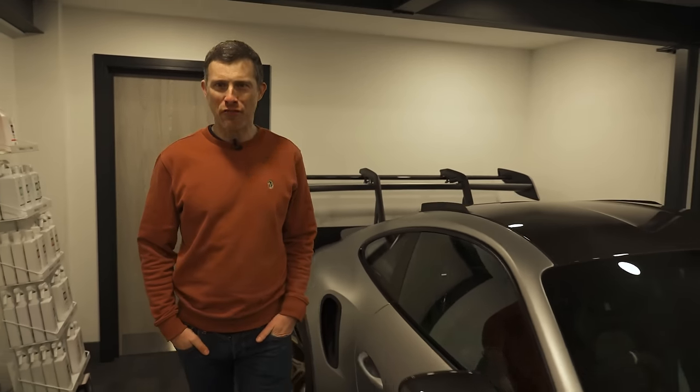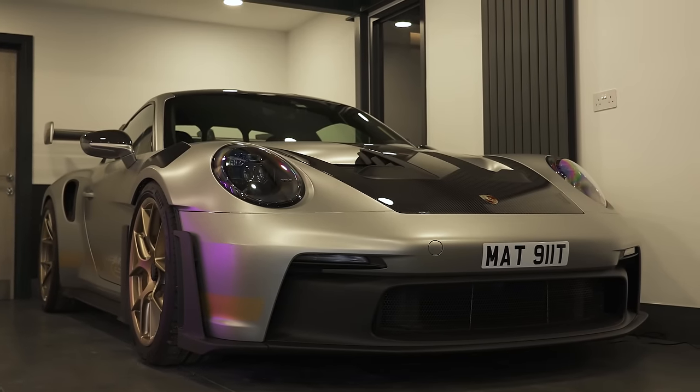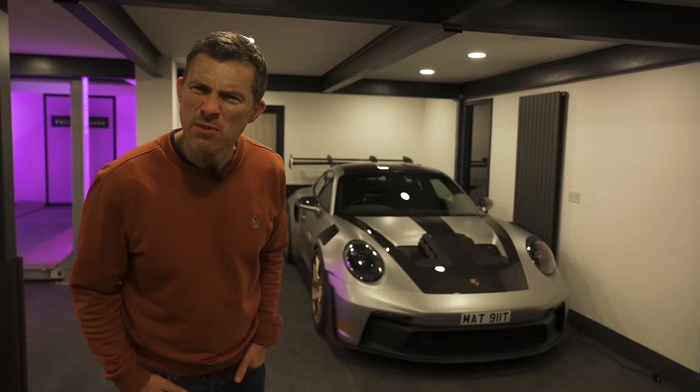I wanted a track-focused supercar, so I went ahead and bought this. My Porsche 911 GT3 RS. But have I made a mistake?